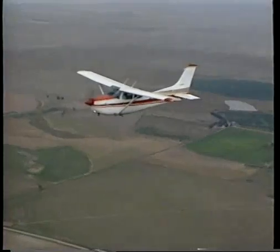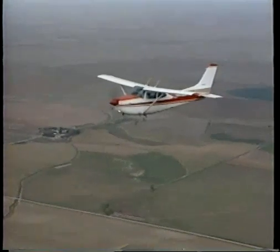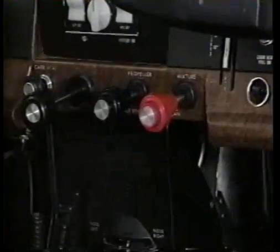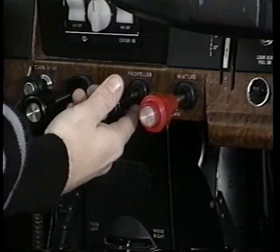Some airplanes use a more expensive constant speed propeller. With this type of prop, you can vary the pitch to obtain the most efficient blade angle during the different phases of flight. Airplanes with constant speed propellers have 2 power controls, the throttle and propeller control.